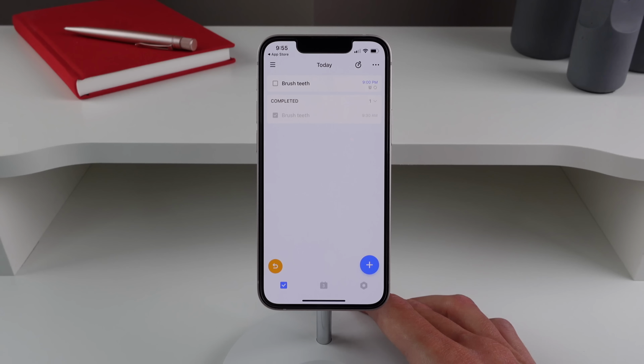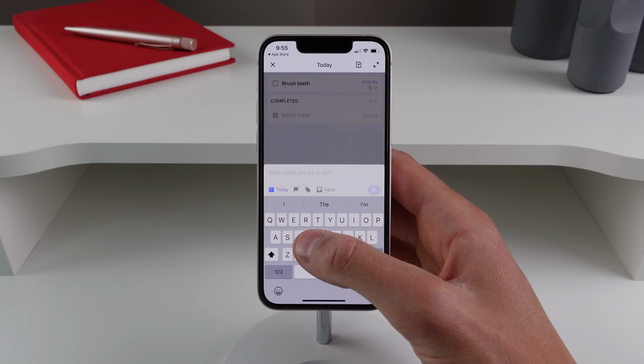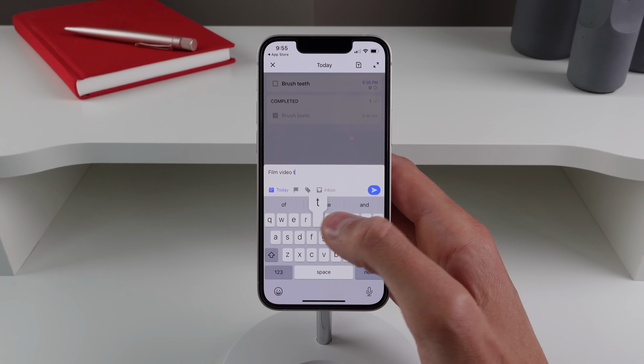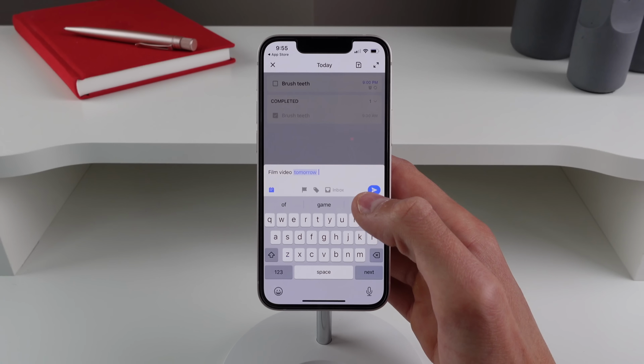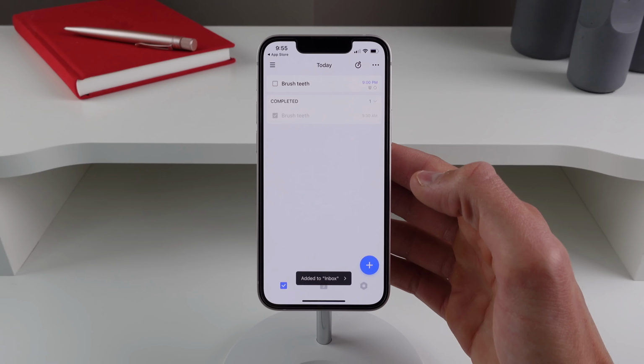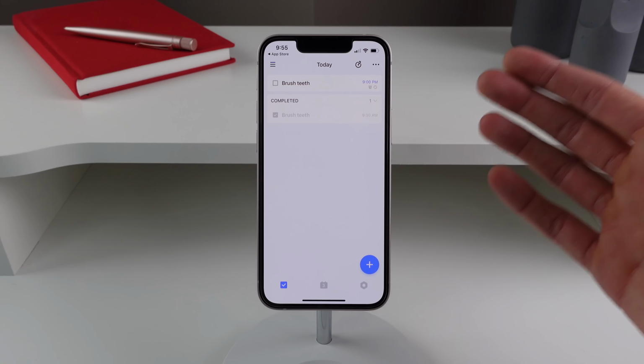And you can also add reminders using natural language. So if I want to be reminded to film a video tomorrow, all I have to do is type in film video tomorrow. And then just like that, as you can see, tomorrow turns blue. And then I can hit the send button just like that. So TouchRetouch is a very minimalistic application. However, it works for me.